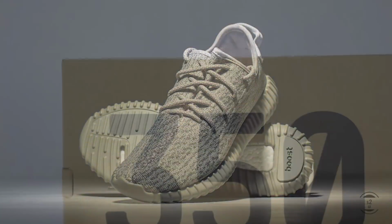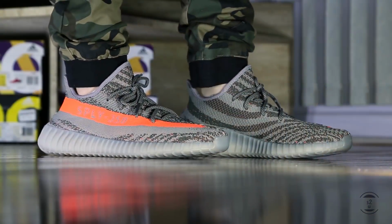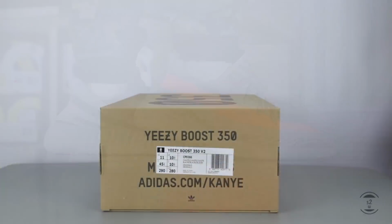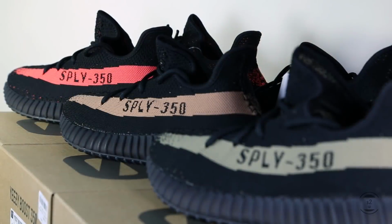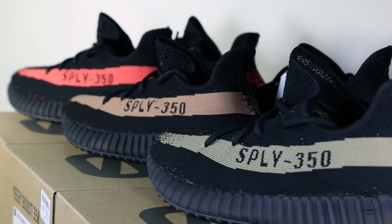Whereas the second version, the V2s, started to come out near the end of 2016, with the first colorway named the Beluga. Between the Beluga till this video's upload date in September of 2018, a lot of different colorways dropped for the V2s, and if you can believe it, as many as 12 colorways were released as of this moment, and still counting, with 2 more colorways rumored to drop before the year's end.